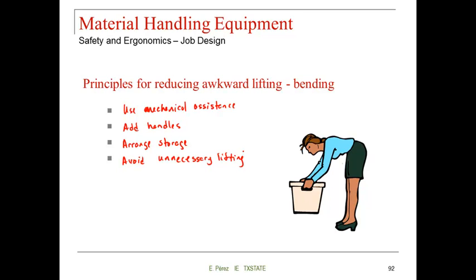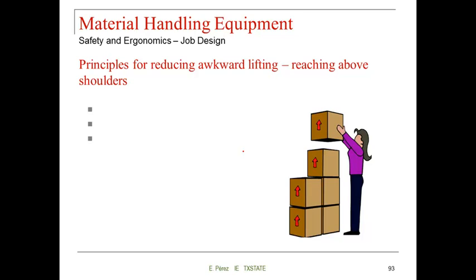So the same idea, this is kind of logical, but again, it's very important. Reducing the number of injuries is also a way to reduce the cost in your factory or in your facility. So that's always, in addition to taking care of your employees, you're also saving some money for your company.